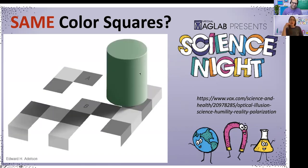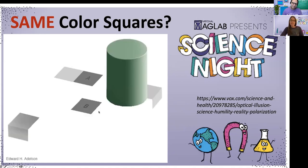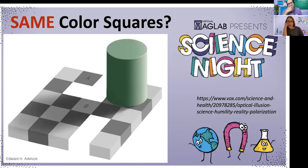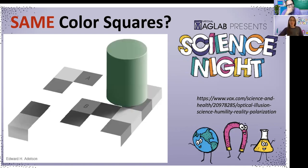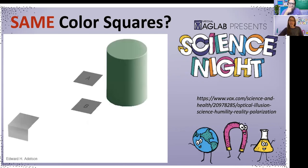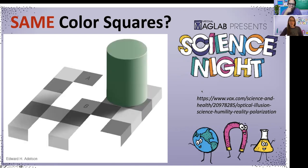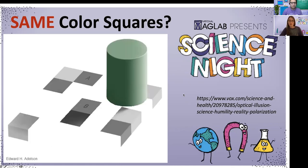And there's another one, a video that I want to show you guys. So let's look at this again. To start, there's two squares, and at least when the video starts, they are the same color. But then as we cast a shadow over top of it, our brain automatically assumes a different color for this. So this is really, really insightful as to how our brain works.